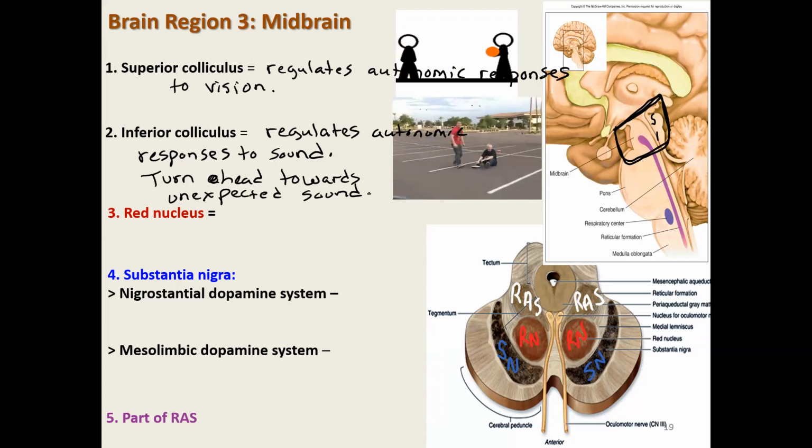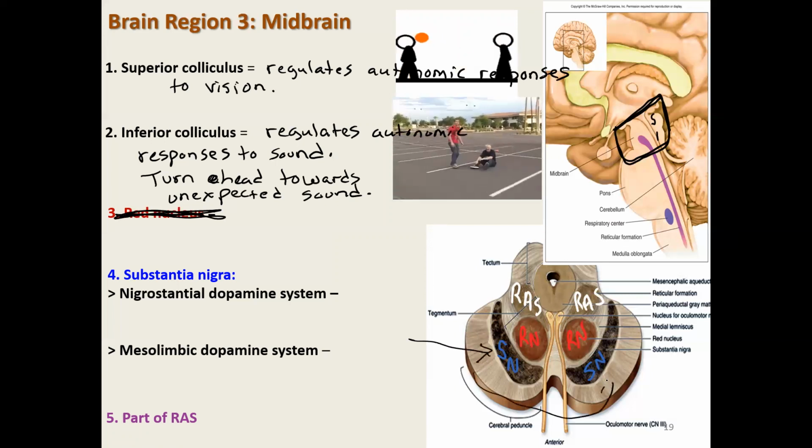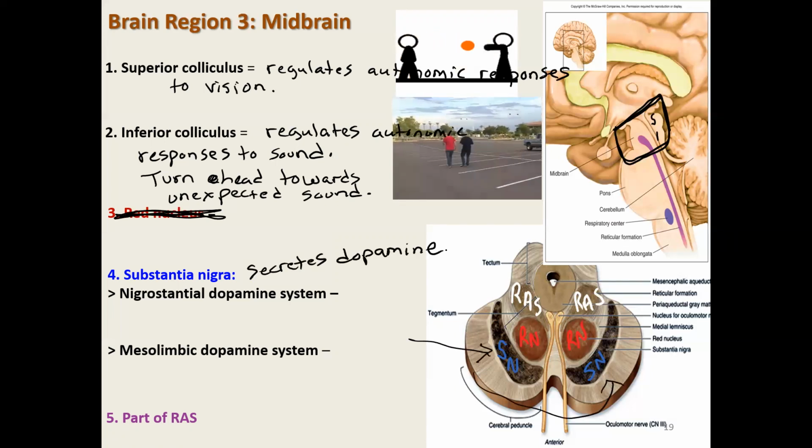The red nucleus, I'm going to skip that one. But the substantia nigra I will talk about, because the substantia nigra, which is here, and then the other side of the brain, it's there, secretes dopamine. And I think I explained to you how important dopamine is. The nigrostriatal dopamine system, well, you tell me. We covered it in the neurotransmitter chapter. Do you remember what the importance of dopamine is in this particular system versus that? Fine motor control.